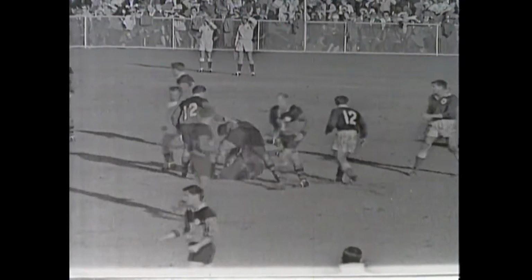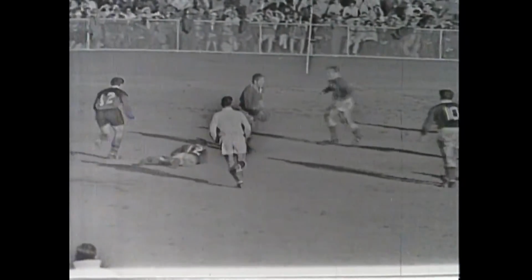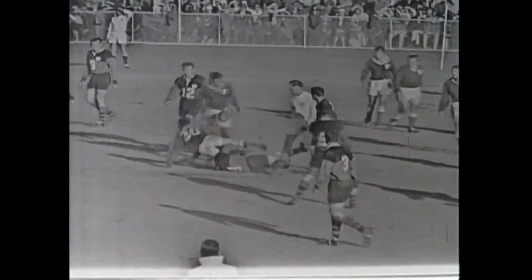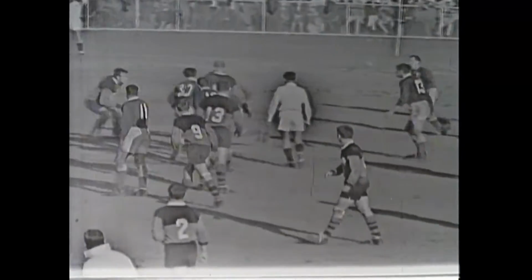Newtown in possession now, midway between their own 25 and halfway in the centre of the field. There's Jeffries going to dummy half. Gives it to Quinn. Quinn to Nobbs. Nobbs to Olive. Olive to Cuneo. Cuneo's bursting into the clear, running well. Takes play back to the halfway line. Gets his pass on to Moore. Moore's going up the middle of the field. Gets it to Keys, but Keys can't handle it.